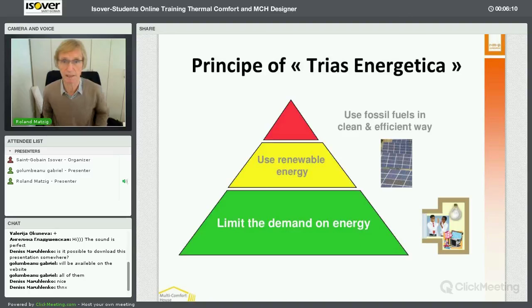And the principle must be: cut down the CO2 emission, cut down the energy consumption, limiting the demand of energy, the green basic, you see. And then the rest is smaller, even smaller, the more energy efficiency we have. Produce it by renewables, not by burning coal or oil or gas. No, go for renewables for the rest and you're fine.